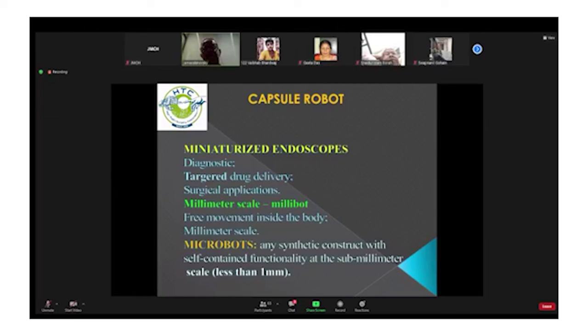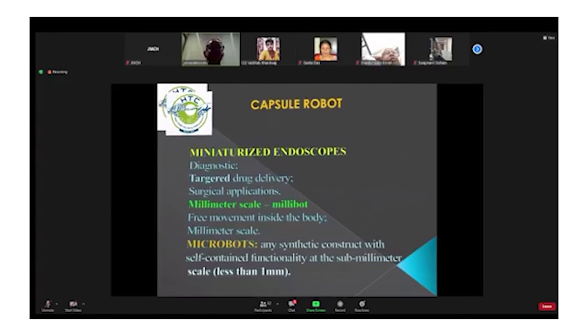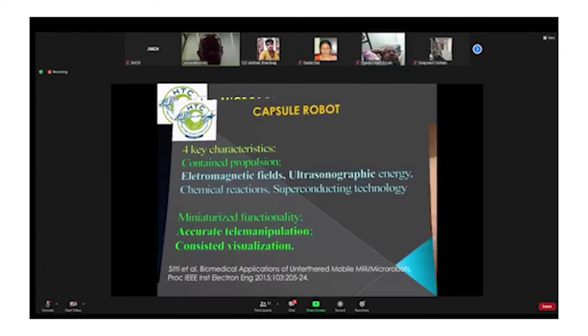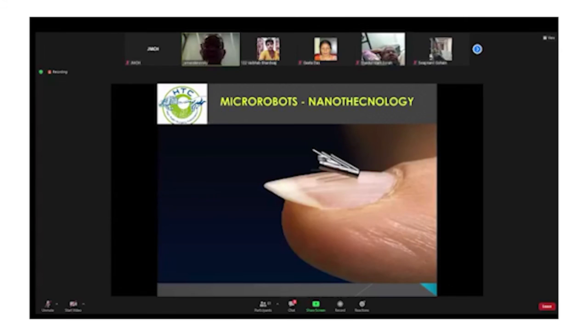They are going to perform diagnostic procedures, targeted drug delivery, and surgical applications, and this kind of robot at the millimeter scale we can call millibots. These millibots have four key characteristics: controllable propulsion, so we can control the movement using electromagnetic fields, chemical reactions, and so on; miniaturized functionality; accurate telemanipulation; and consistent visualization. And it's already a reality.